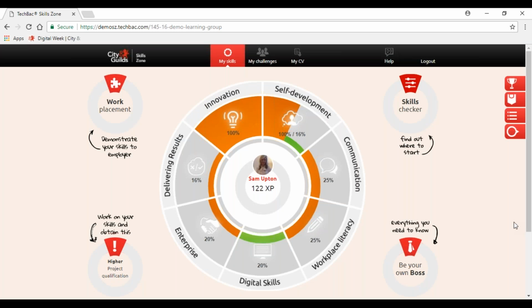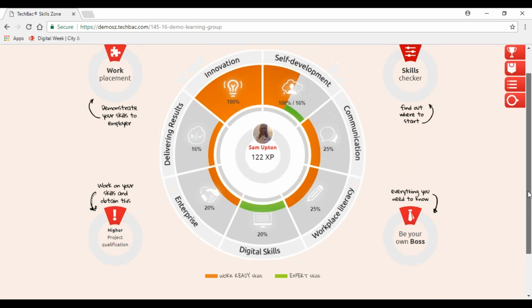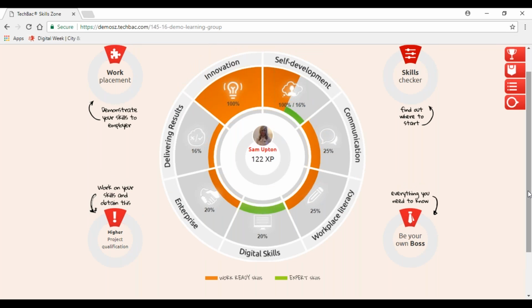Okay. So logging into the SkillsZone platform, this is actually what it looks like. You can see here that there are a number of different components. Ultimately, your eyes quite naturally focus on this wheel in the middle. This is where the learner will be doing the majority of their independent learning about skills such as self-development, communication, workplace literacy, digital skills, enterprise, delivering results, and innovation. You can see at the bottom here that this is actually on 2 different levels. So we have work ready skills and expert.